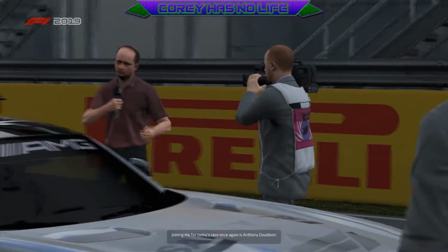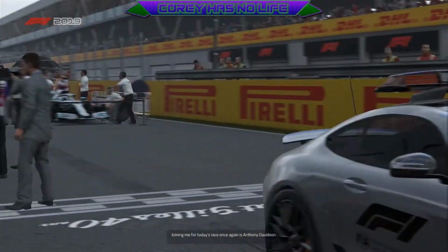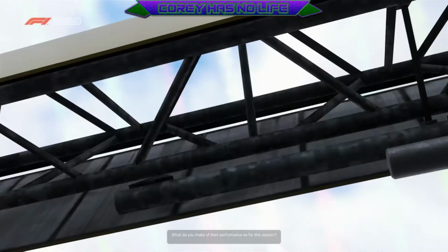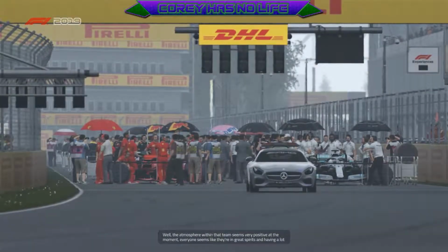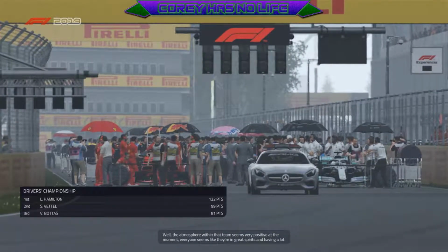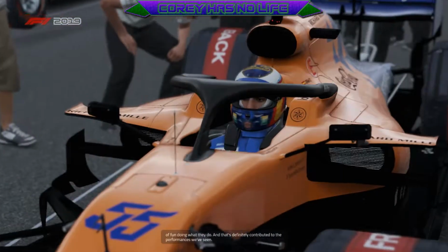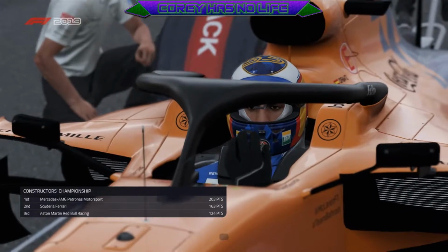Joining me for today's race once again is Anthony Davidson. We should talk about Williams. What do you make of their performance so far this season? Well, the atmosphere within that team seems very positive at the moment. Everyone seems like they're in great spirits and having a lot of fun doing what they do, and that's definitely contributed to the performances we've seen.